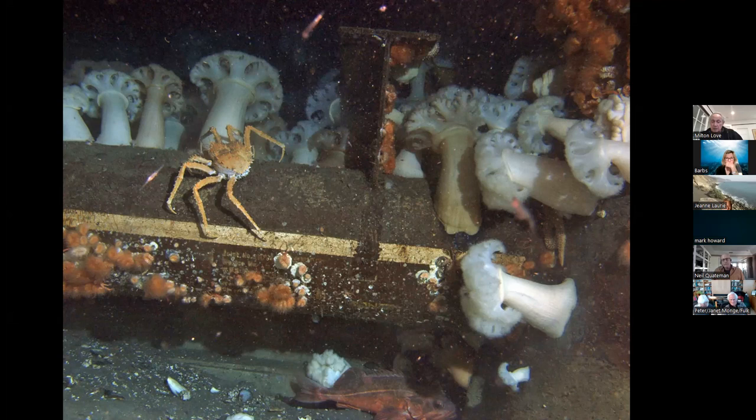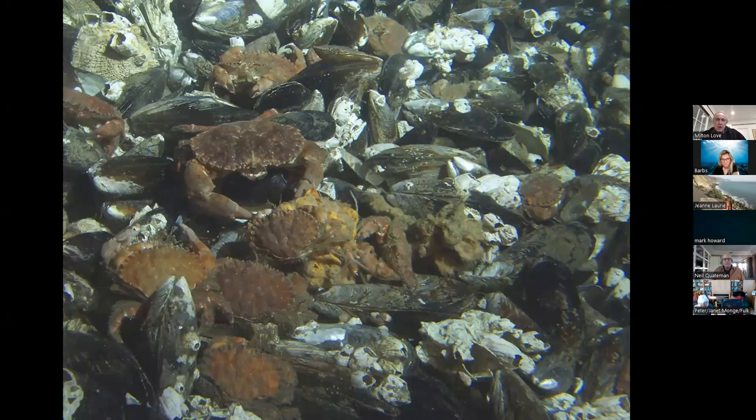And then around all platforms are shells. These are primarily mussel shells that have fallen off the shallow parts of the platform, either during gales, which will knock the mussels off, or during cleaning. All the oil industry cleans their platforms off California down to about 40 to 60 feet. They basically have divers go down, and with high pressure hoses, they blast all the shells off to reduce the amount of drag on the structure, and all these shells fall to the bottom.